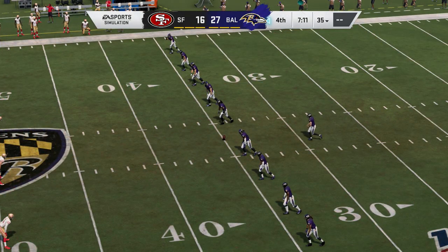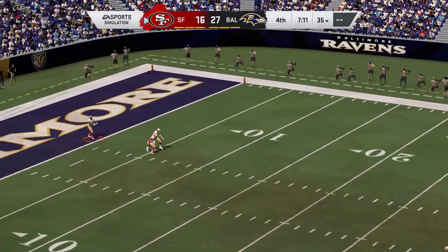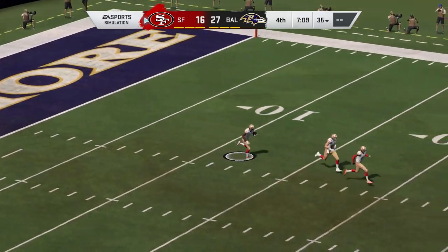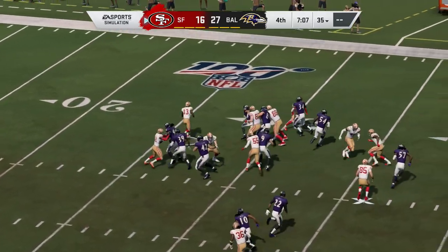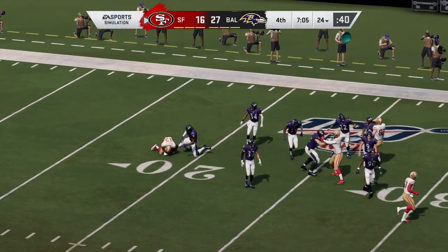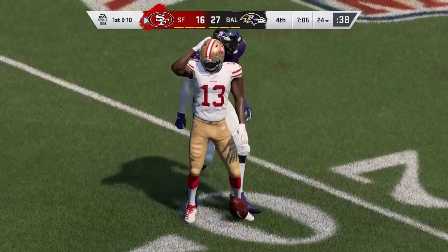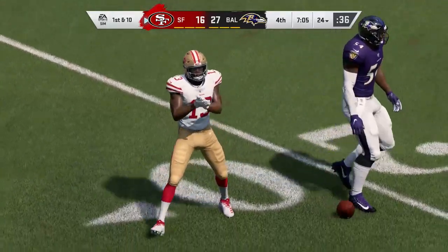Tucker now following the made field goal, set to kick it away. This is fielded at the goal line. They'll bring it back to just about the 25, call it the 24-yard line. And San Francisco gets set to go here.